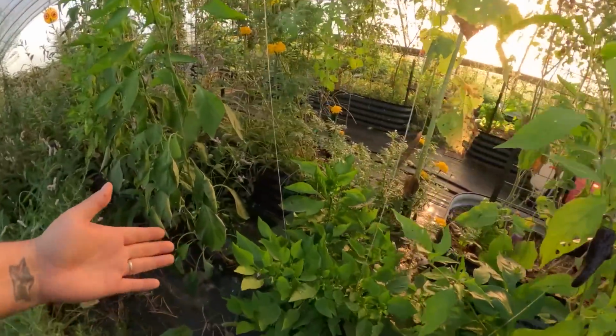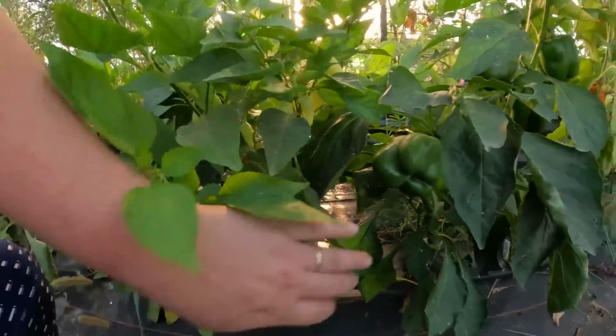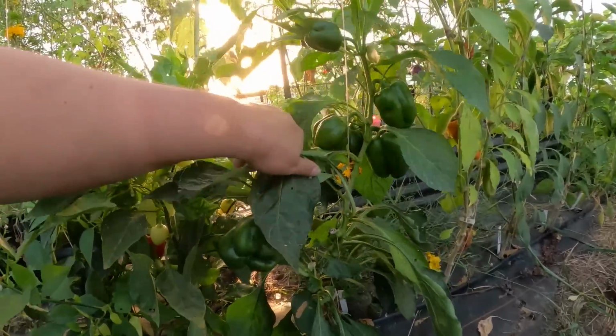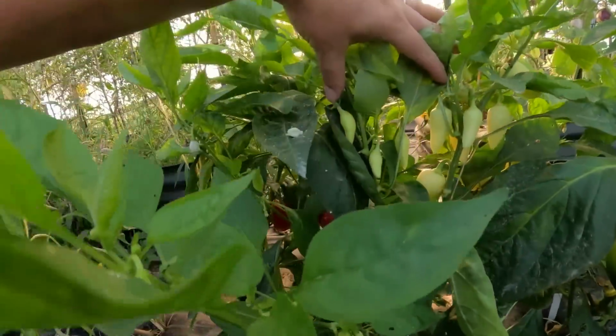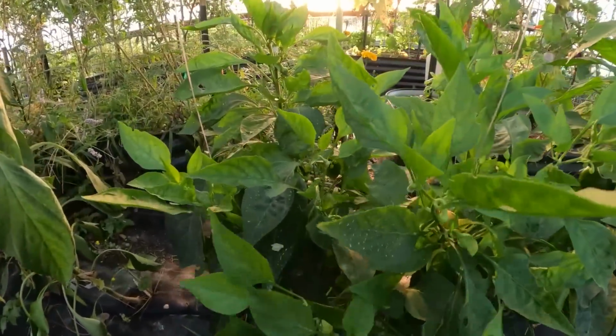Not all of the peppers willingly grew upward, I believe. Yeah, I've got my King of the North right here, which this one is only about 2.5, 3 feet tall, which is pretty normal for a pepper plant. This is basically like one of those box style peppers. This is one of those Peppergate peppers that was supposed to be a jalapeno that's actually a wax pepper.